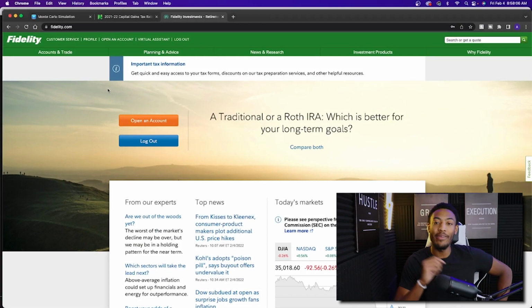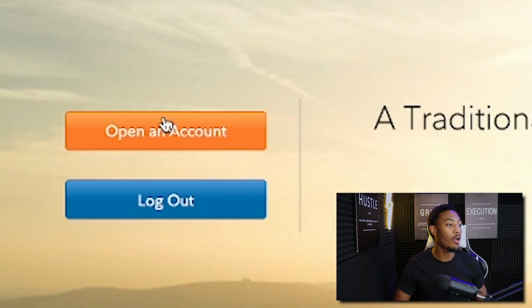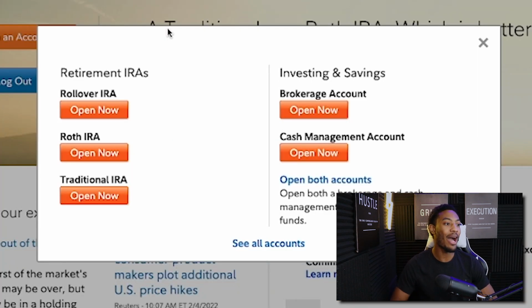And the process to open up a Fidelity Roth IRA is very simple. What you want to do is go to fidelity.com and click on this big orangish button called open an account. So once you hit this, you have 5 different accounts that you can open. You can open up a rollover IRA, a Roth IRA, a traditional IRA, a brokerage account, which is one of the most common accounts. Brokerage accounts are the accounts that you see on Robinhood, on M1 Finance, on a lot of different accounts that are not tax advantaged. So brokerage accounts are definitely the most common.